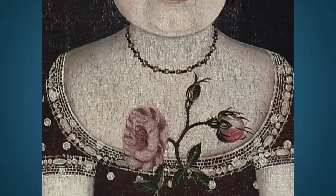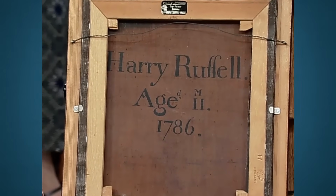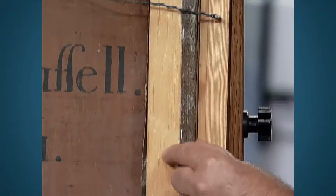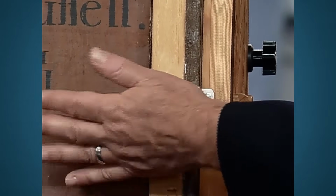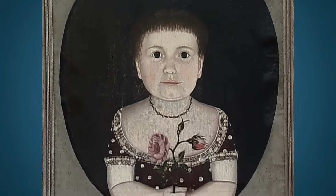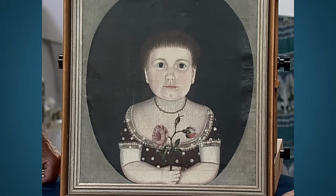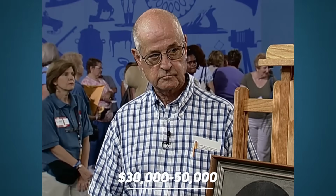This painting boasts an overall matte typical of the era. The meticulous lettering of the inscription on the back hints at the artist's possible background as a sign painter. Recent cleaning and restoration ensure the portrait's longevity while preserving the crucial inscription. The appraiser notes the replaced stretcher as a necessary measure to conserve the artwork. Taking into account the painting's charm, historical significance, and excellent condition, he confidently estimates its value at $30,000 to $50,000 without hesitation.